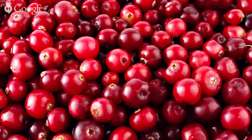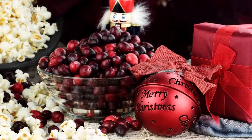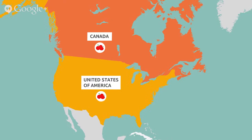Cranberries are a fruit that grows on vines on boggy marshes. They are harvested from September to November. In this country, we often eat them during winter celebrations, such as Christmas. They're also an important fruit for celebrating a festival called Thanksgiving in Canada and the United States of America, where they grow 97% of the world's crop of cranberries.